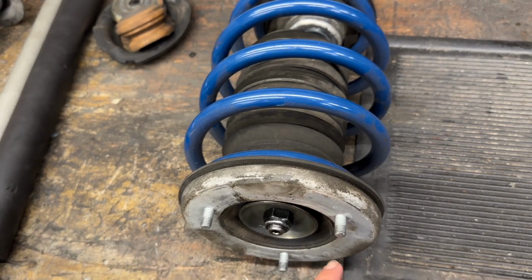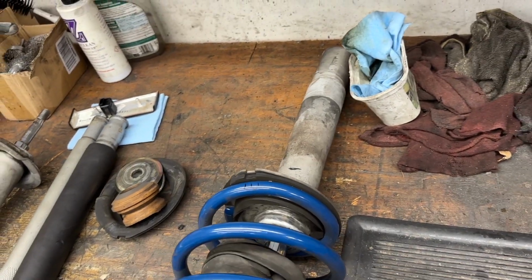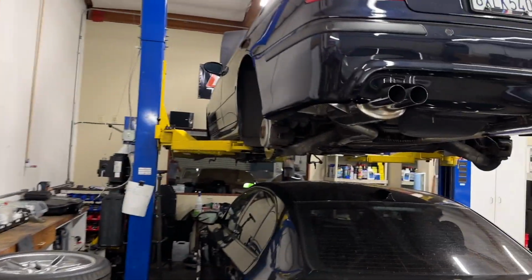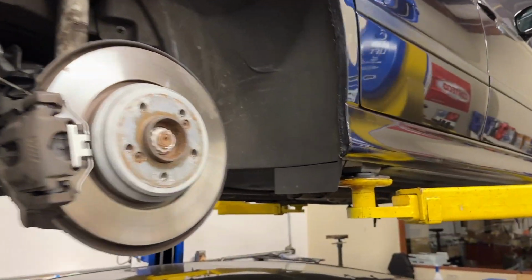We're going to do the top mounts, which I already had in stock. We're going to do bump stops, the boots, lower spring pad, upper spring pad. It'll all be new. Then we'll be able to reassemble the front suspension, torque the suspension, and get it off to alignment. Then we've got brake lines, because we're doing that on pretty much every one of these cars now.